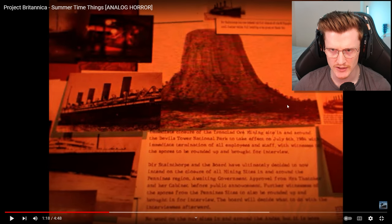Further witnesses of the spores from the, I'm guessing that's Peninia sites, to also be rounded up and brought in for interview. The board will decide what to do with the interviewees afterwards. That's terrifying. Okay, so something to do with this mining.